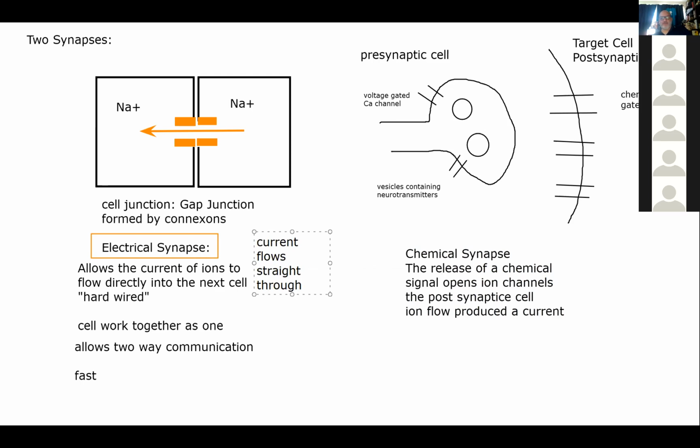and then that chemical produces a second current. Now, notice one of the big differences between these two is while this one here can go in both directions, it can be a two-way communication. Does this allow for two-way communication? No. This is one-way communication only.